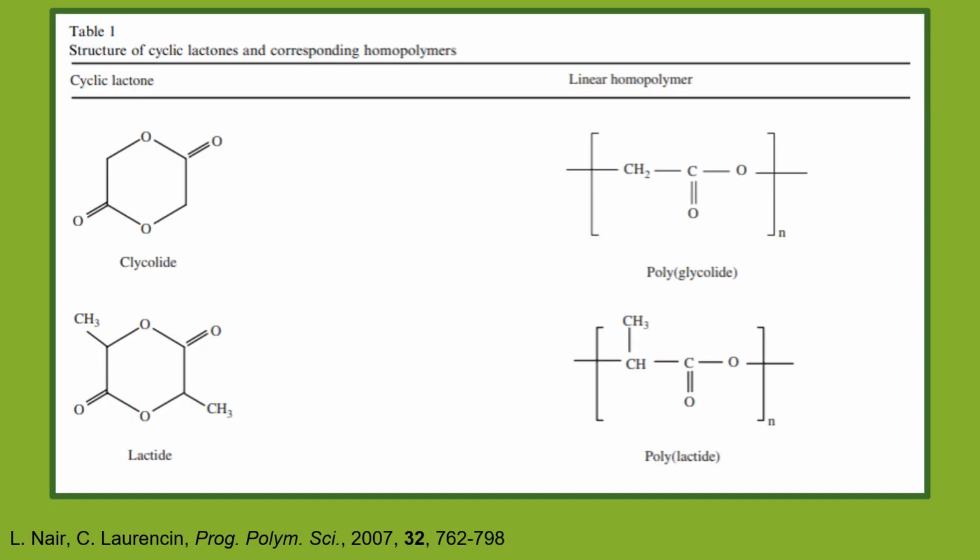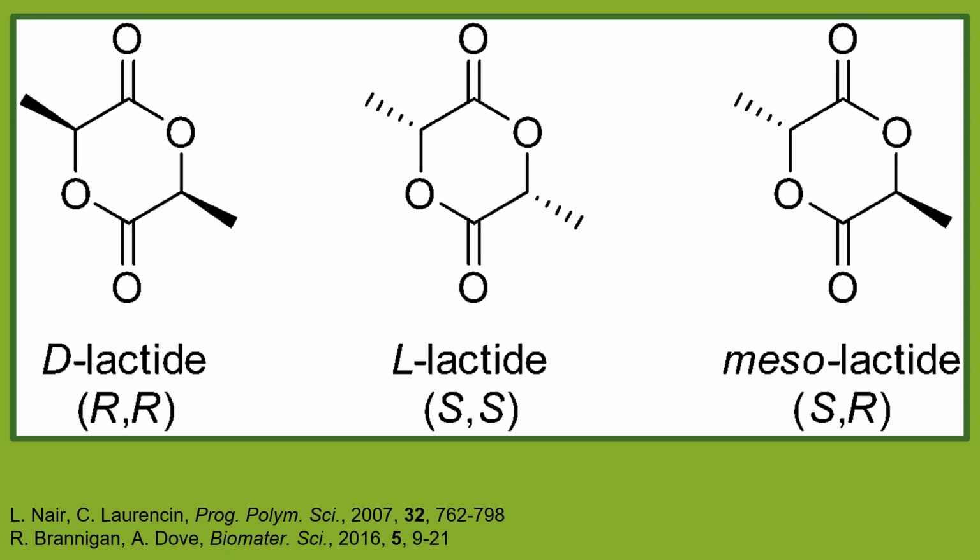PLA and PGA are considered the first synthetic biodegradable polymers used in medicine. Here is an extract from a table displaying PGA, PLA, and their monomers. PGA is made from glycolide. PLA is made from lactide. Lactide has 3 isomers, 2 optically active isomers, L-lactide and D-lactide, and 1 optically inactive isomer, mesolactide. L-lactide is naturally occurring and can polymerize to PLLA, poly-L-lactide.